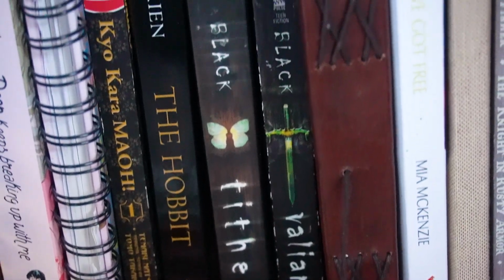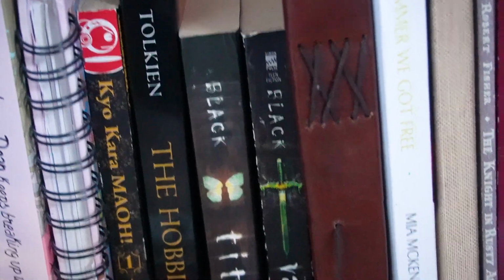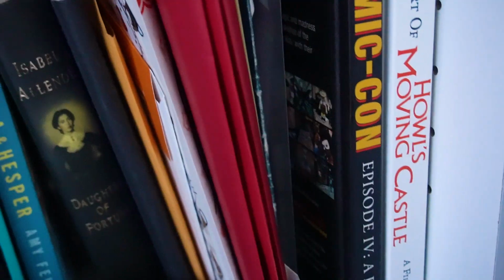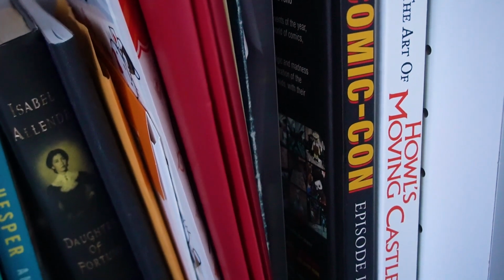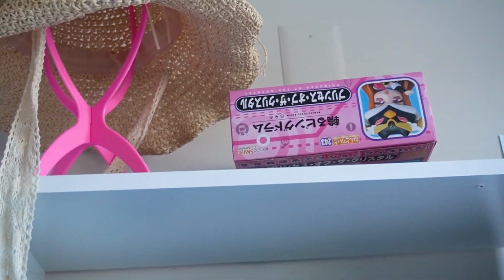Tithe and Valiant by Holly Black. I really need to get the 3rd book in the series, but those were also some of my favorite books as a kid. I have a Howl's Moving Castle art book. That Comic Con book was a gift from my aunt. And then I have my film camera. I have this hat here above there. I have the boxes for some of my figures because I don't know where else to put them. I really don't. And then I have this blanket here, which you've probably seen.